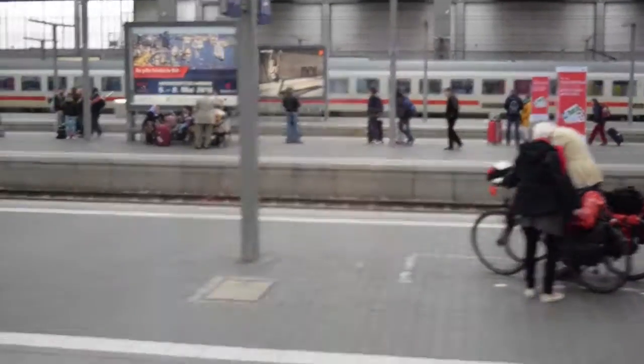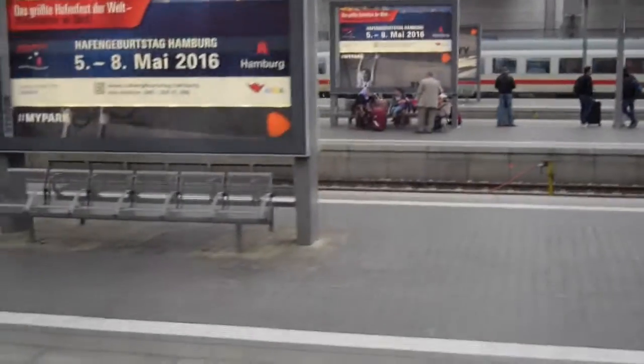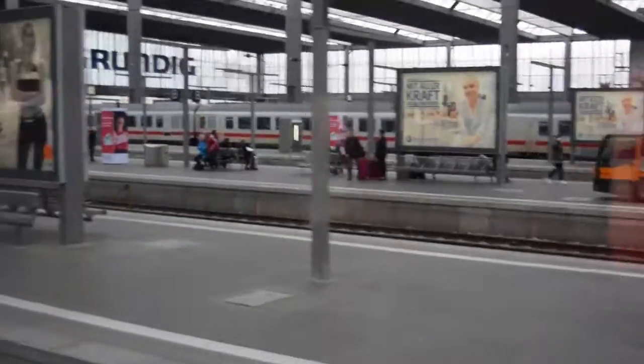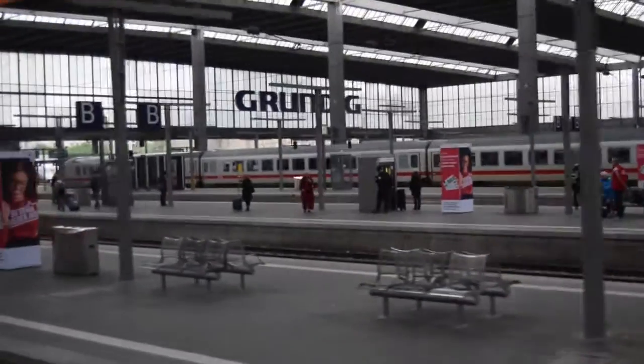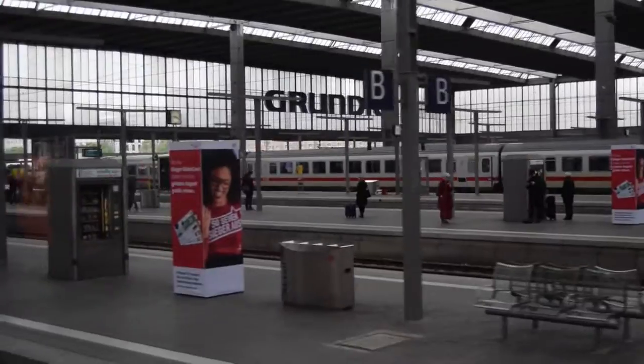This was a Sunday morning, and there was not really a lot of activity at the station. When I arrived Saturday afternoon, the place was a bustle with activity, and there were trains on every track just about.